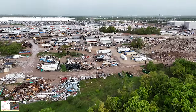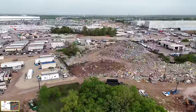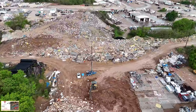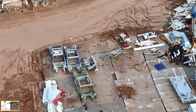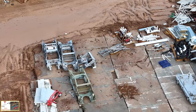We see a large section on the bottom left where recycling materials are being temporarily kept. There's also some more of the rubbish here with the concrete. And then in this section, we actually see some equipment that's being prepped for recycling, and also some of the Cybertruck bodies on the left.